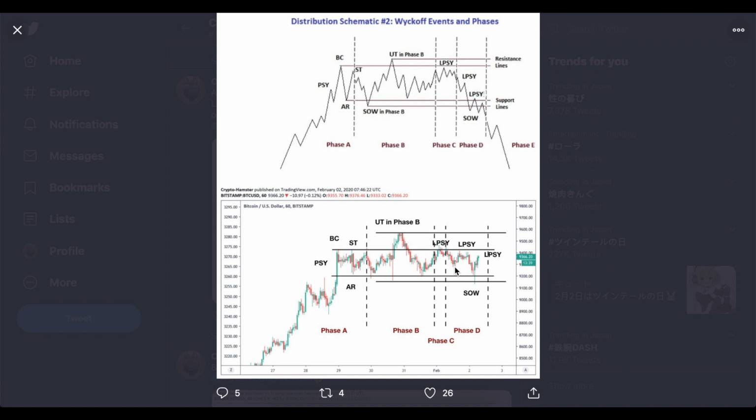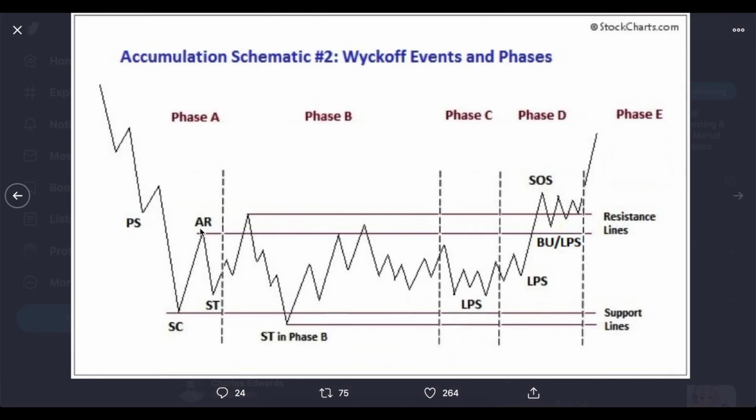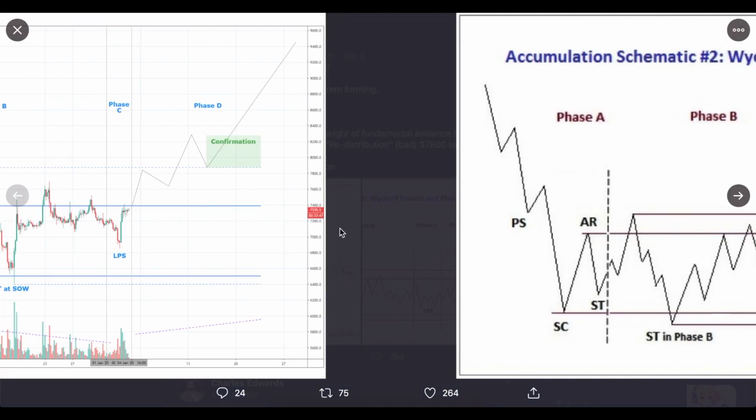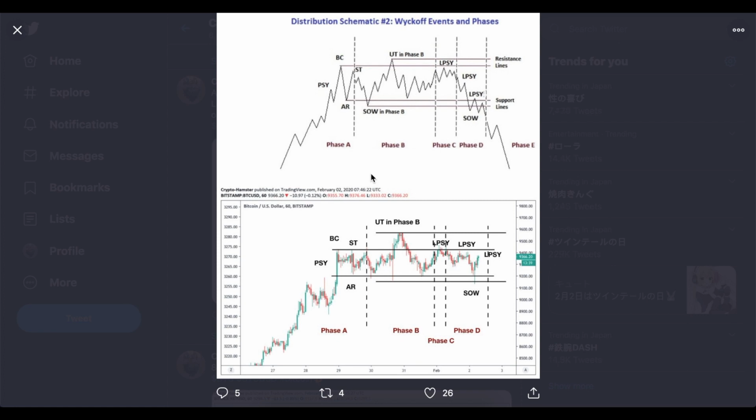One point I should make specifically is that it might be that we are not in phase D here, but maybe phase C or even phase B. It's actually still possible. And you might remember that we were looking at a similar accumulation by Charles Edwards. He pointed out that around the level of $7,000 there was a Wyckoff accumulation. And indeed, what happened after that, we moved to almost $9,600, and it was confirmed. So maybe, just maybe, this is a similar thing, but a distribution, and although it is on a lower scale, it is still possible that it will play out in a bearish way.